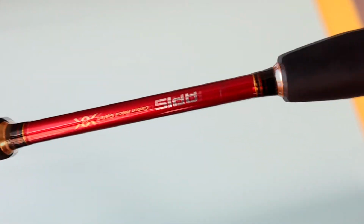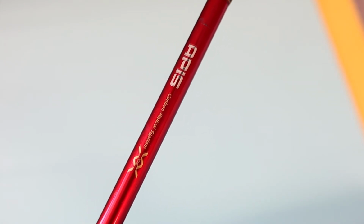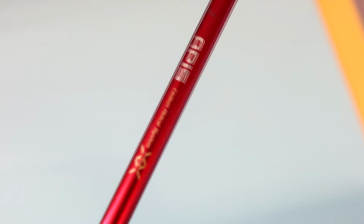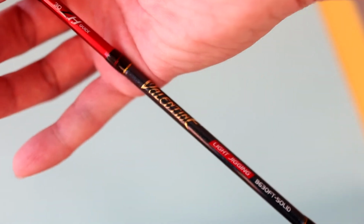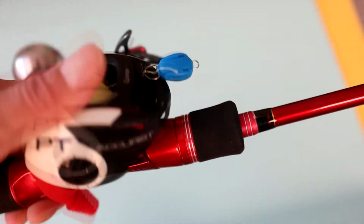rod that I bought in Korea. It's called a.k.a. It's a Korean company rod. It's considered light jigging. It's something that you use for, I think, red sea bream fishing. Tai rubber is what they call it in Korea, or in other countries, tai rubber fishing. It's a good rod, and it paired perfectly with that John Skinner reel that I purchased a couple years ago.